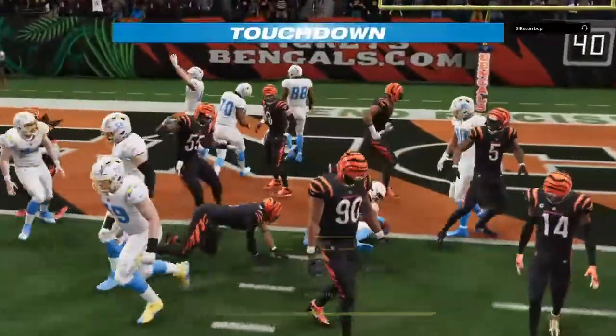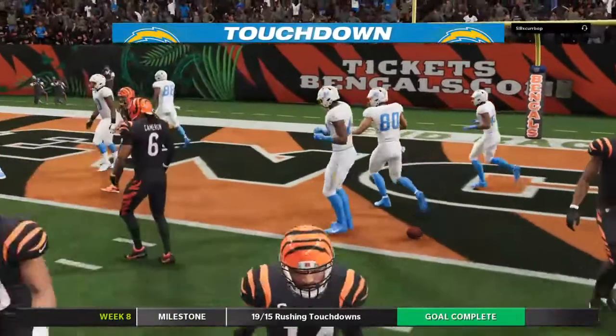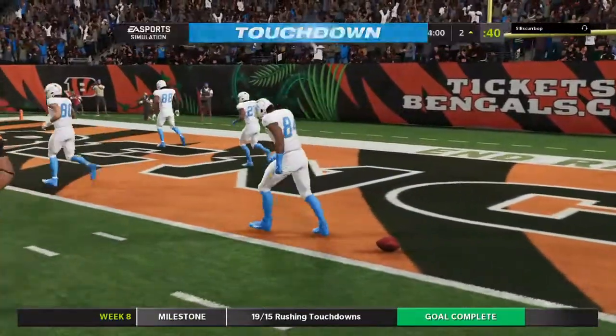And he is into the end zone, and the touchdown record is now all his.